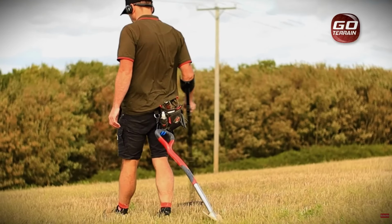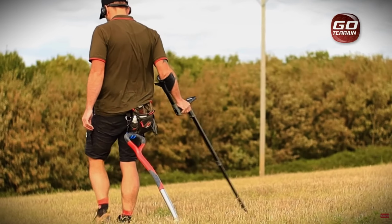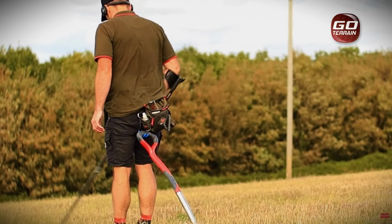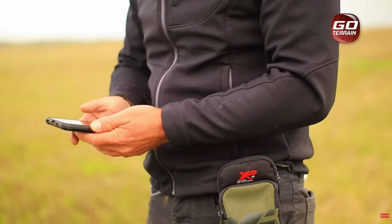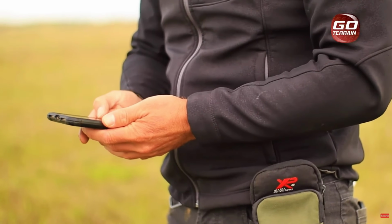So those are just some of the changes that we've made to the GoTerrain app to ensure the experience of using it is super effective and as user-friendly as possible. I have no doubt that you will find these changes a huge benefit to your overall experience when activity data and target management is paramount to effectively managing your detecting sessions and finds data.